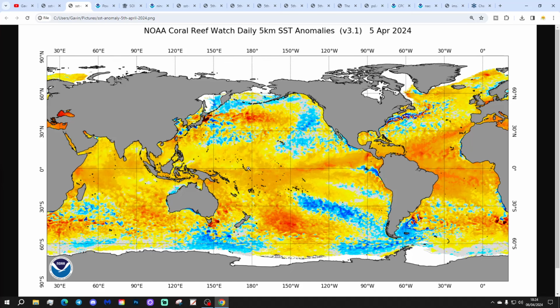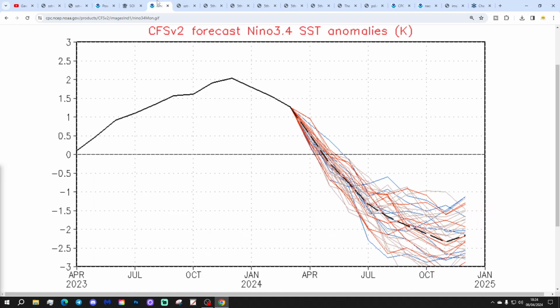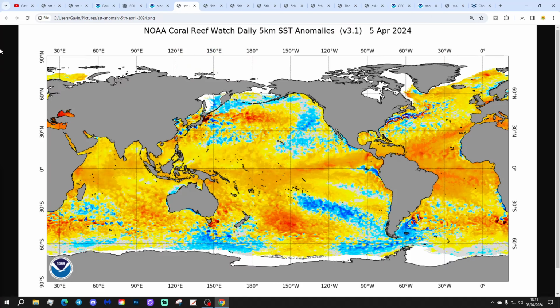We see some temperature, obviously, in the actual situation. I don't think this is going to be a quick flip, a rapid flip into La Nina, such as the CFS is showing there. I think it will be a more gradual transition and not as dramatic as that. So how are we comparing with previous years when we have gone from El Nino into La Nina? Let's have a quick comparison, shall we?